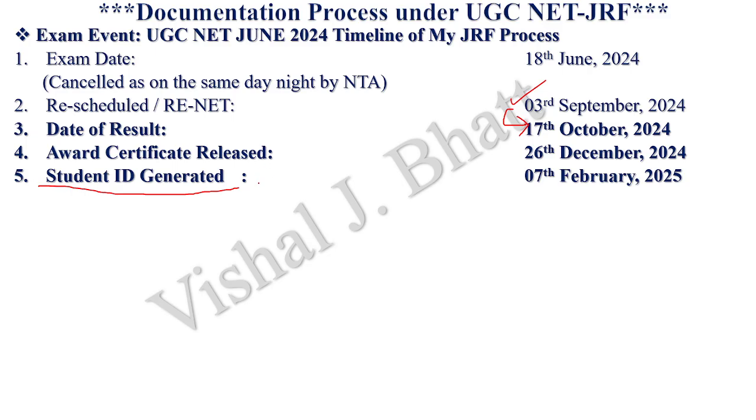This is of paramount importance, the generation of student ID, where your data is passed by NTA to UGC, and from UGC it is passed to the SFMP portal. So after generation of student ID, actually you can start the process.